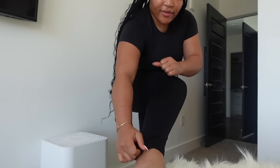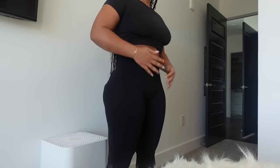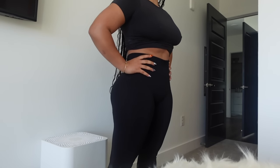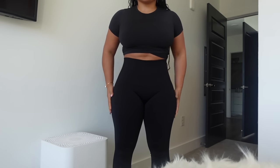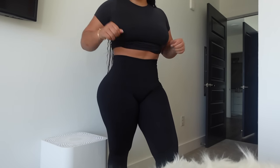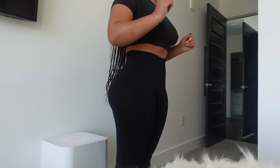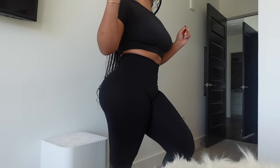And these ones are obviously a little bit more inexpensive. I think these were only $30. But yeah, look at it. It's really shaping. It's giving boy tea. Okay, love these. Okay, girl.